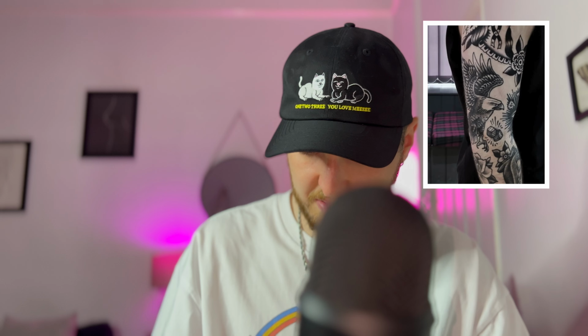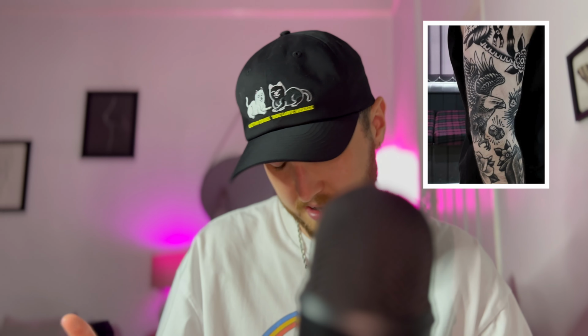So we've got a sleeve to have a look at now. Again, more blackwork style traditional. We've got this cool Native American capping off the top of the arm. Under that we've got an eagle. Yeah, I assume that's an eagle. I'm not big on my birds. I'm not like a bird watcher.